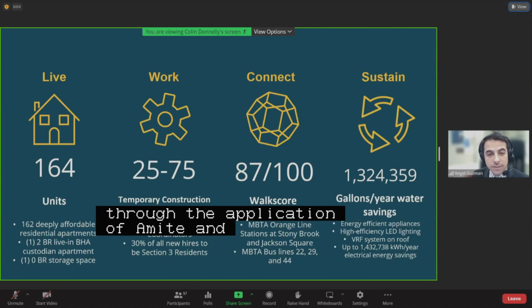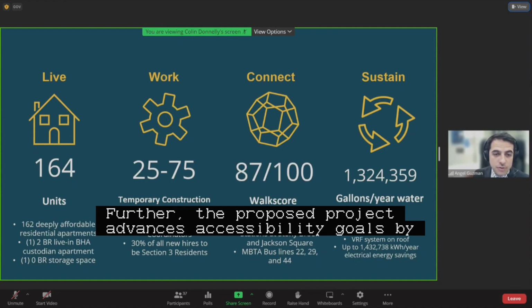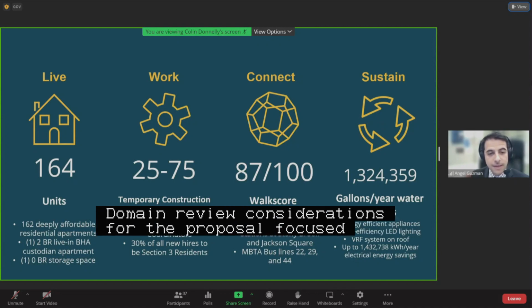Further, the proposed project advances accessibility goals by renovating units and increasing access for elderly and disabled residents. The main review considerations for the proposal focused on site improvements and design review by the urban design and transportation teams. Thank you, and I will now turn it over to the development team to present the project in more detail.